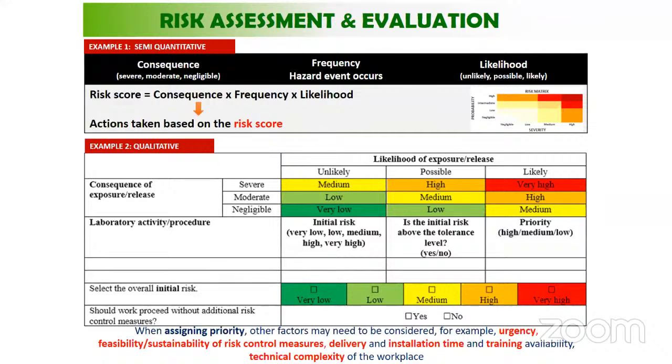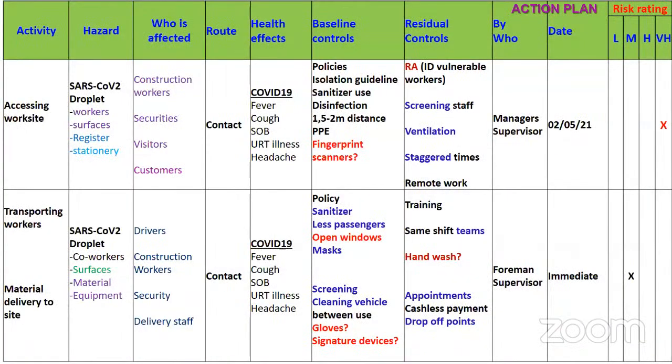And then when assigning priority, there are important factors that need to be considered depending on the priority or the urgency of the control measures. You will decide also on the practicality. For example, if your control measures need ventilation to be improved, that may take a while because it depends on your suppliers and their availability, or on the resources, if there is money to do that. So when setting the timelines to mitigate, you need to put practical timelines to ensure that you are able to do that.